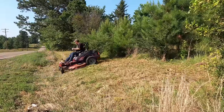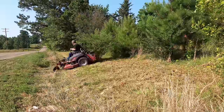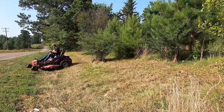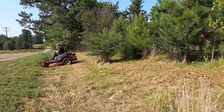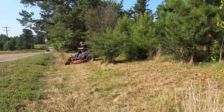Now it's kind of cool to watch other people work with me because I can see what they do differently. Right now my dad's using kind of a back and forth method where he's shooting everything to one side of the property. I would have probably done it a little bit different and shot everything towards the inside of the property, taking passes in a longer length, but it really doesn't matter.